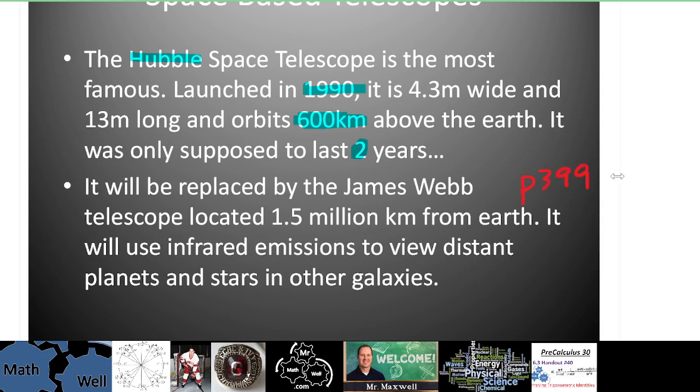So it was planned to be replacing Hubble in 2014. So it's up in space already. And actually, it is quite a bit further away from Earth, as you can see here. James Webb, here we go. It's located 1.5 million kilometers from Earth. So it's still in orbit, but it's a long ways away.